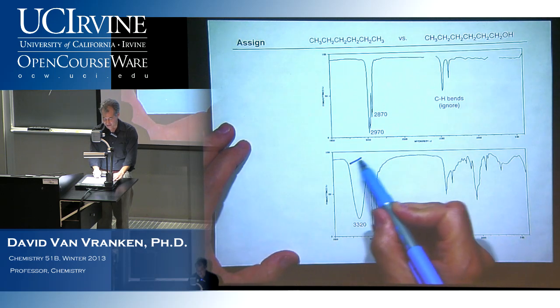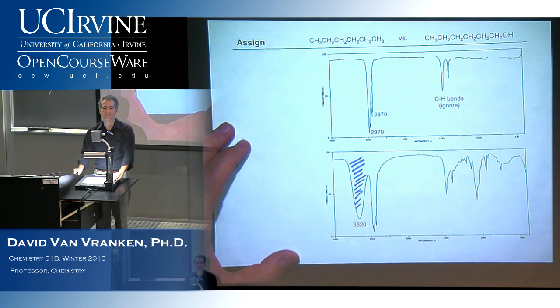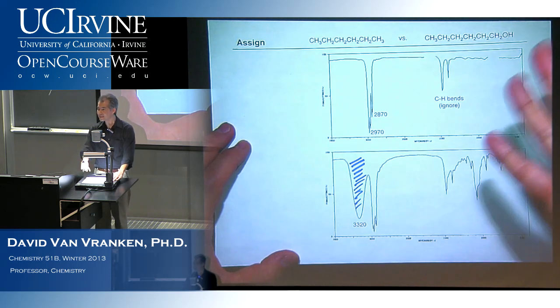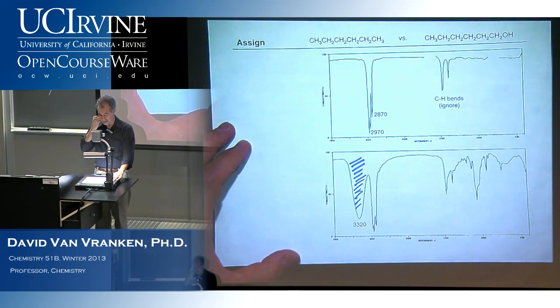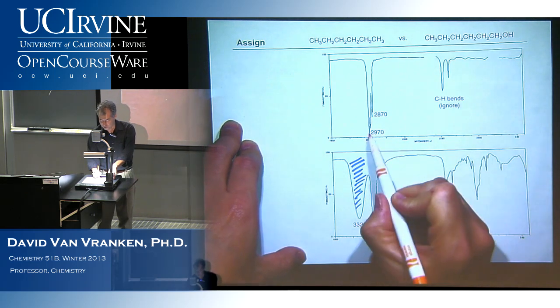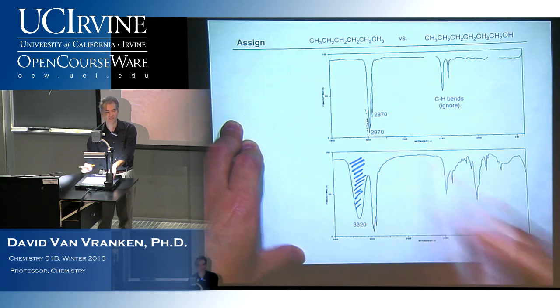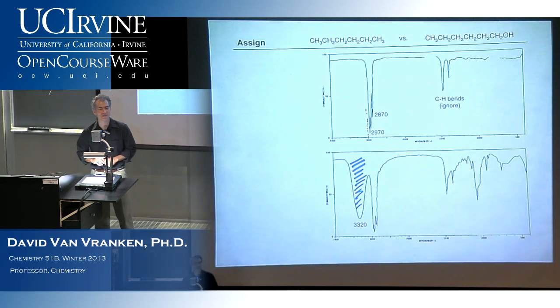Let me just, in case you missed it here. Oh, look at that. That's so easy to see. I don't even need to look at the top spectrum. I'm done. But let's look at the top spectrum because I can't resist. If I drew that line at 3000 wave numbers, see how satisfying it is that all those CHs are lower than 3000 wave numbers?